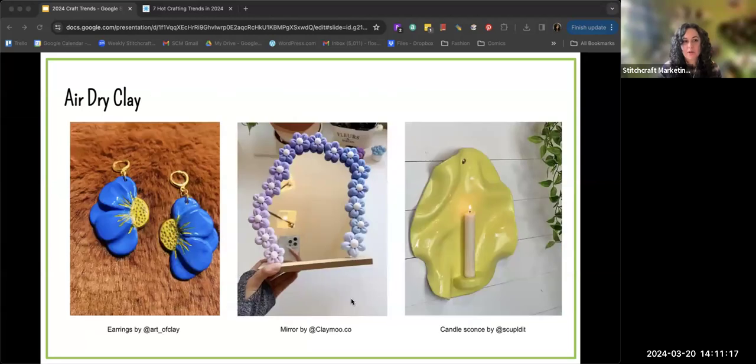So here we have three examples. On the left, you have a pair of earrings by Art of Clay. In the center, this is a mirror frame by claymoo.co. And then on the right, we have a wall candle sconce by Sculpt It.